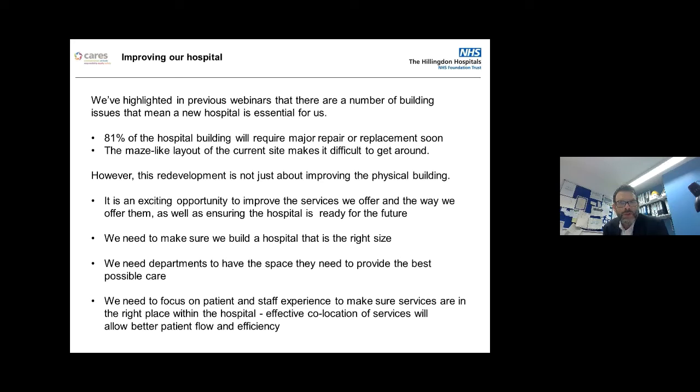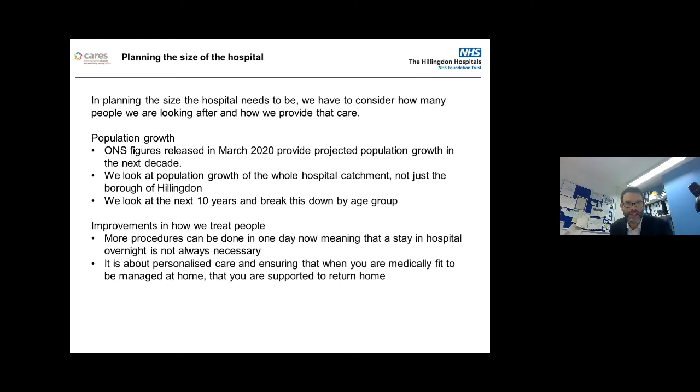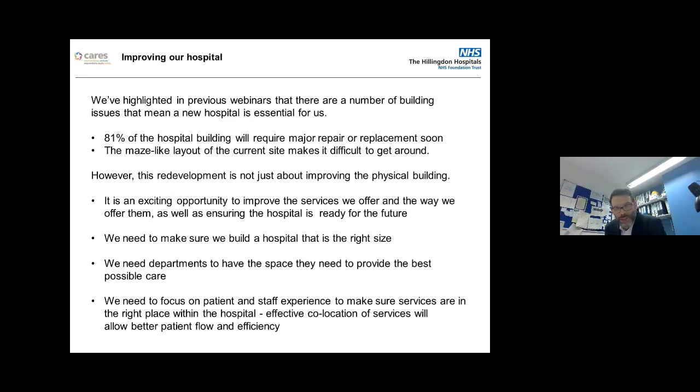81% of the hospital buildings that we currently have on the Hillingdon Hospital require major repair or replacement. And again, for people who have used Hillingdon Hospital, the current configuration of our buildings and services is very much like a maze, as services have developed over time. So what we're very much looking to do now is to redevelop our site and improve the physical building. We need to make sure that the building is the right size. Sorry, we need to go back one slide, just a second. And we are very much working through all the key bits about how that will work.